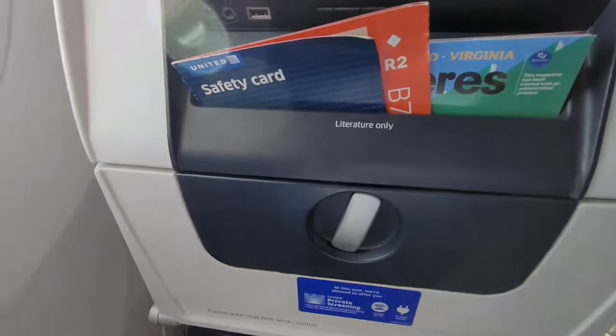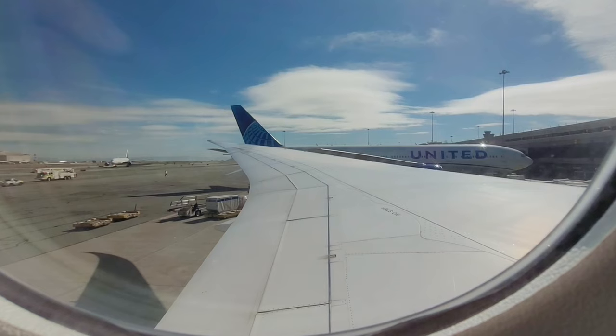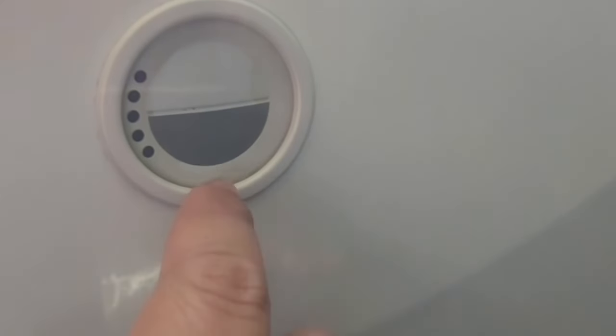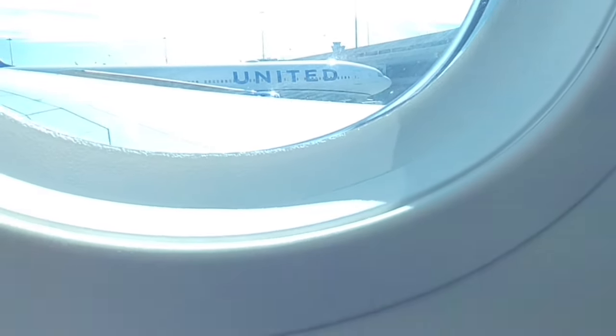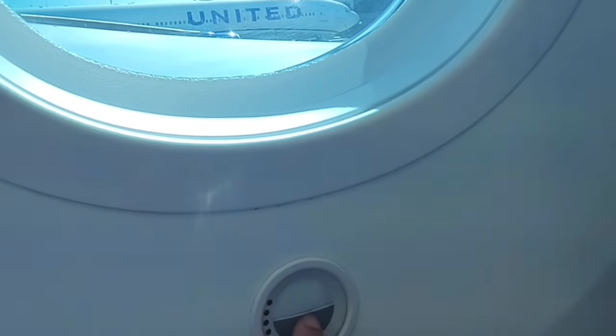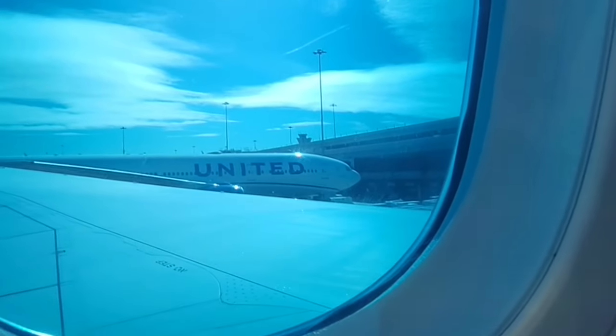And finally, I want to show you my view for the 3-hour, 4-minute flight down to Houston. It's pretty cool. One of the most interesting features of the Boeing 787 is that there are no window shades. There are dimmers that the window seat passenger controls by pressing a button, or the crew can lock the dimmers as necessary. Pressing the top half makes it brighter, and pressing the bottom half makes it darker.